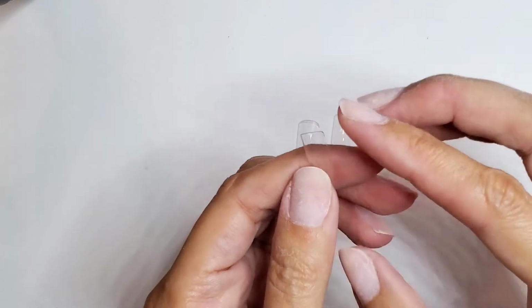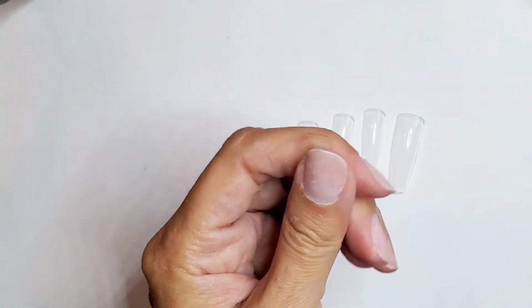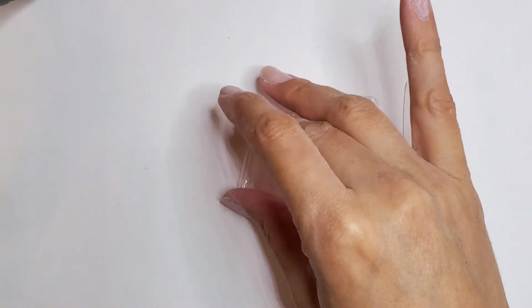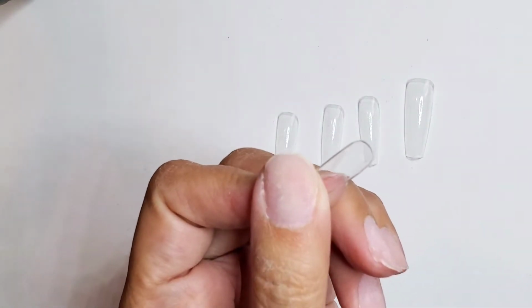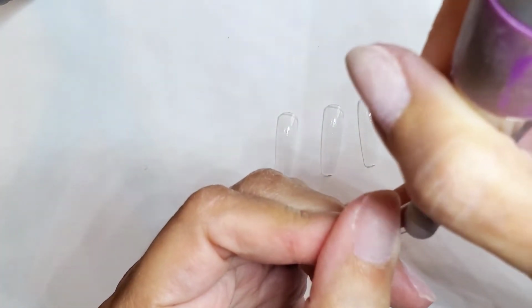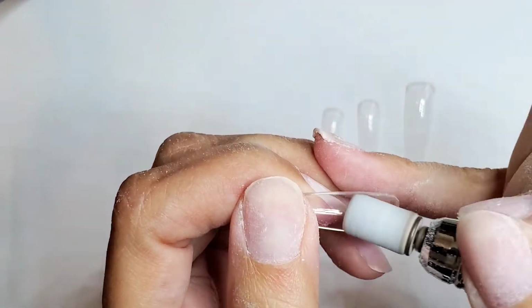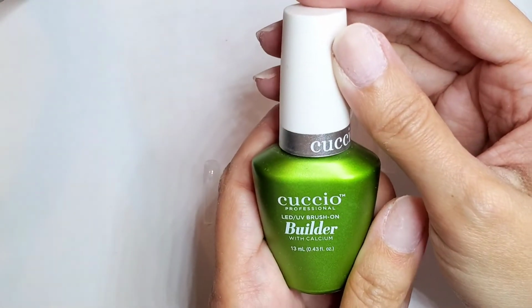These are my sizes. I wanna file the edges a little bit because they overlap my nail and they go over my skin. I'm gonna file inside here a little bit so the gel can adhere better. So now I'm gonna go ahead and add the builder gel on my natural nails, a thin layer.